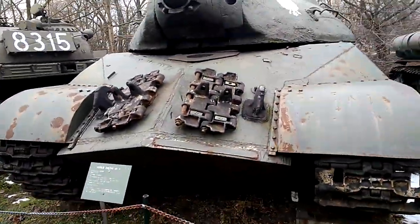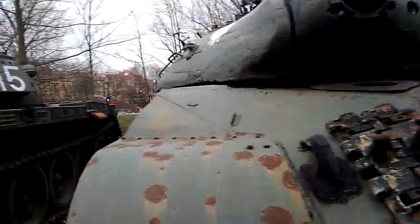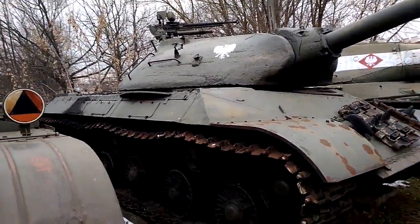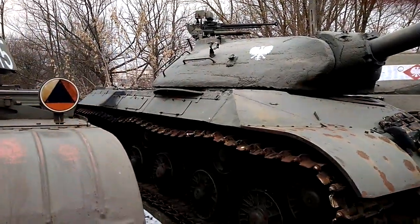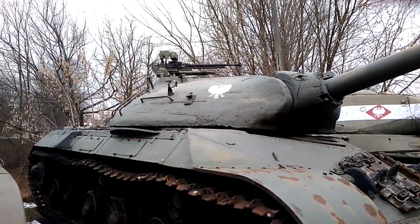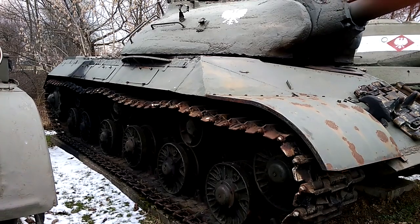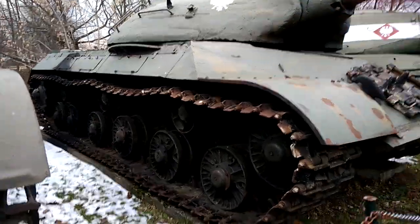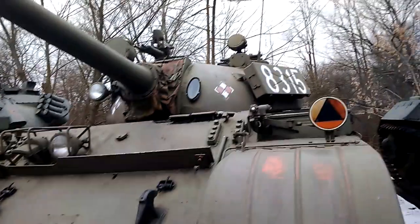Here we have an IS-3 tank. It's one of the only two existing IS-3s in Poland. They were tested by the Polish army after World War II, and the tests were a complete failure. The tanks never passed the tests, but both test examples were left in Poland. This one is said to have a crack in the hull large enough that a man can fit through it to the inside. The crack is on the belly. Suspension details.